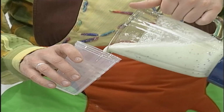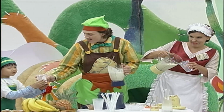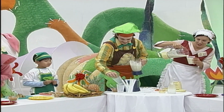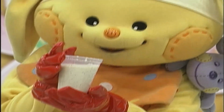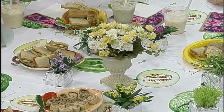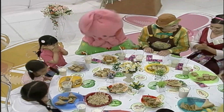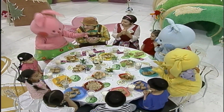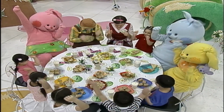Okay, smoothie. Oh, here you go, Pyramid. Oh, boy. Here you go, Tawny Boo. Oh, looks yummy. Wow, looks yummy. Yeah, looks great. Oh, Bookie, can we eat now? Yeah. Oh, yeah, sure. Giggles, let's eat.